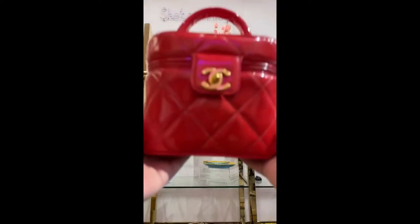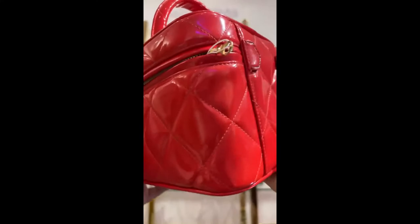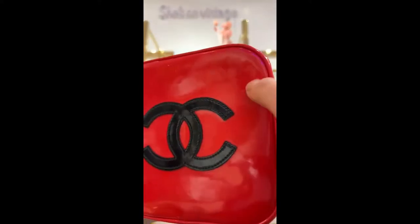So this is the red one now. Also great condition. No colour transfer. The white one is coming next. And just a little mark there.